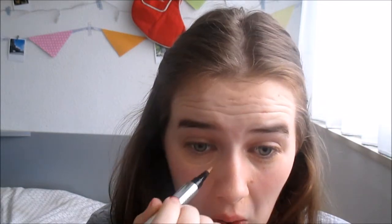And then I also like to put a little bit just around the tip of my nose and the bridge of my nose, because sometimes I get quite red there, or if I have bigger pores or anything like that, I like to just cover those up a little bit. And then if I have any left on the brush, I just find any other bits that I might want to cover up. I don't really use too many.